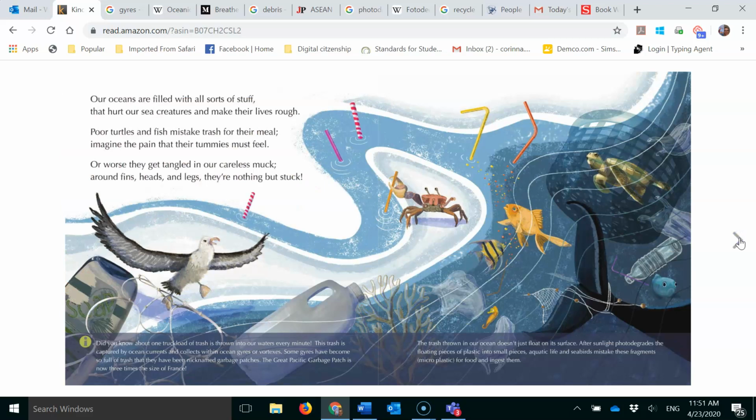Our oceans are filled with all sorts of stuff that hurt our sea creatures and make their lives rough. Poor turtles and fish mistake trash for their meal. Imagine the pain that their tummies must feel. Or worse, they get tangled in our careless muck, around fins, heads, and legs that they're nothing but stuck.